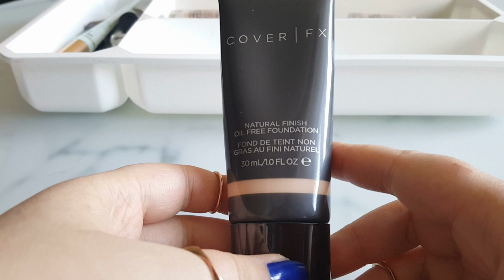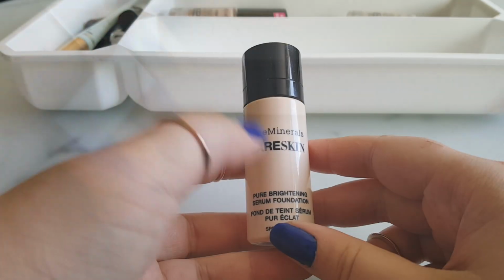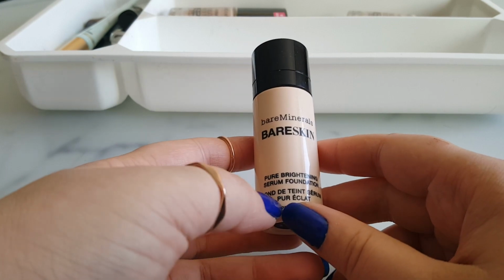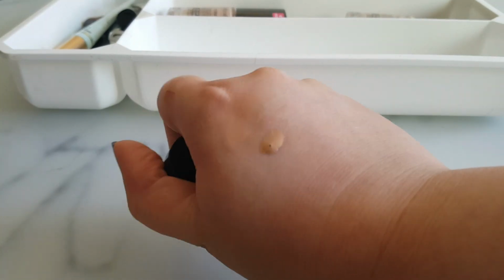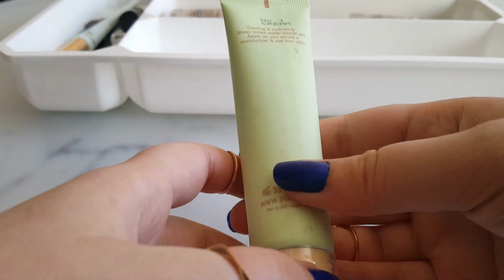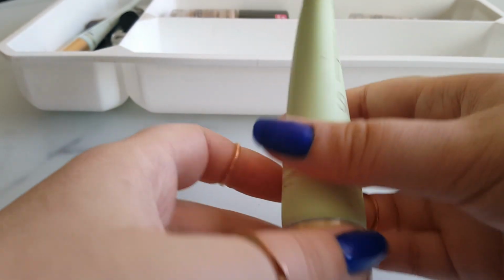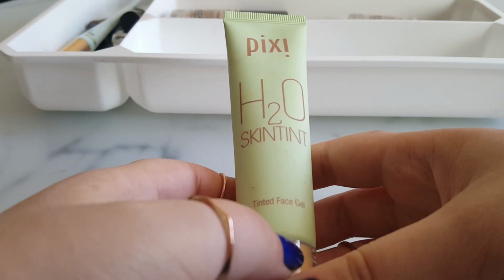Then we have the Cover FX Natural Finish Oil-Free Foundation. This one is staying. I have a mini Bare Minerals Pure Brightening Serum Foundation. You can see that that is way too dark for me even now. So this one is definitely going. Then we have the Pixie H2O Skin Tint in the lightest shade, number 1 Cream. This one is really strange, and I did not manage to get this one to work.